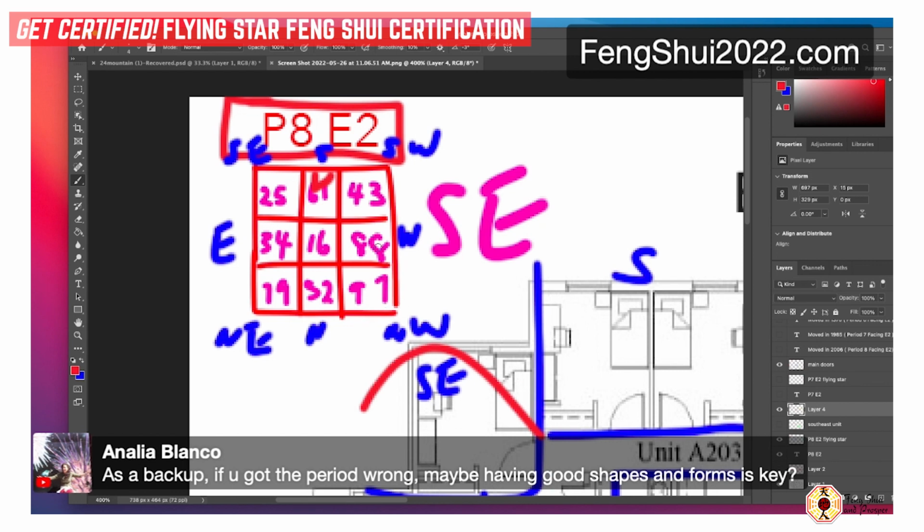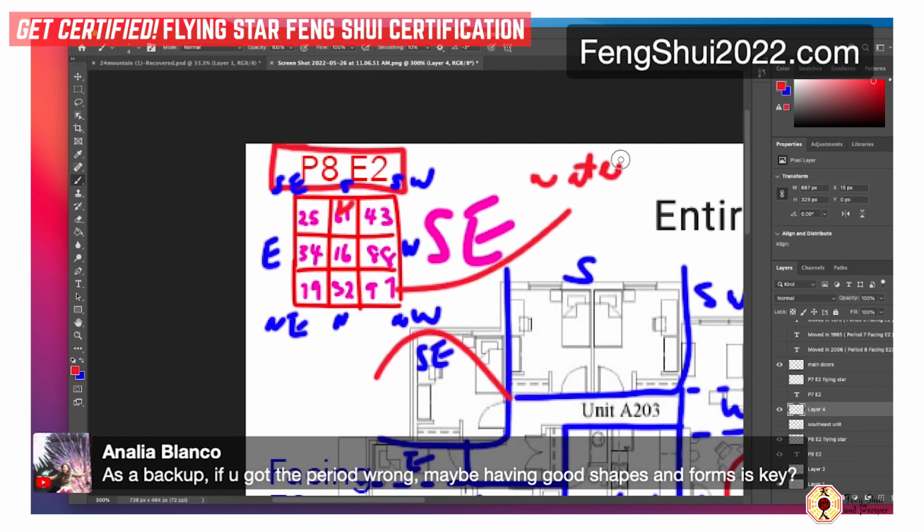So for all these numbers here, the ones on the right are called water star. I don't know why it's kind of blurry like that, you guys. And it denotes money. The numbers on the right determine the energy for money. The numbers on the left are mountain star, and it has impact on your health, which is your heart, and your relationship. For instance, love.